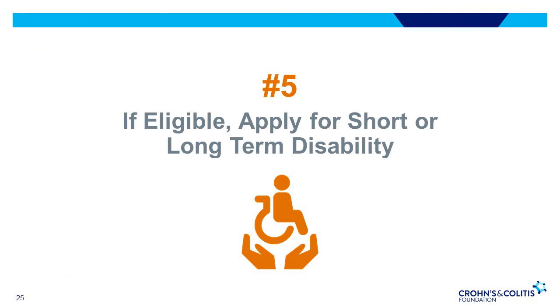I often receive questions from patients regarding short or long-term disability. Most IBD patients do not require disability, and our goal with treatment is for our patients to have uninterrupted high quality of life. But a small number of patients are unable to work due to their disease. We'll go over the specifics of these programs in more detail.